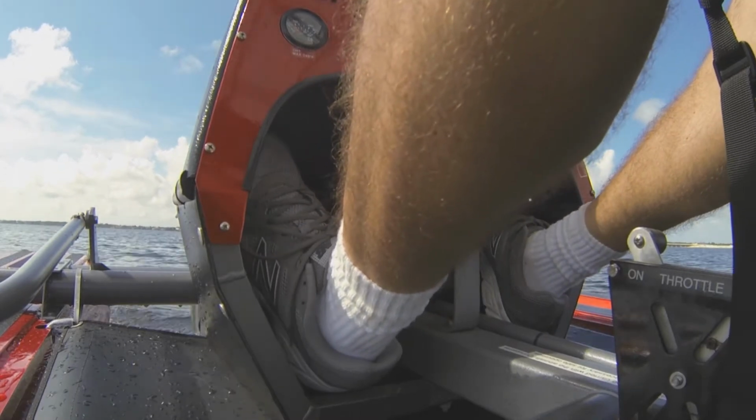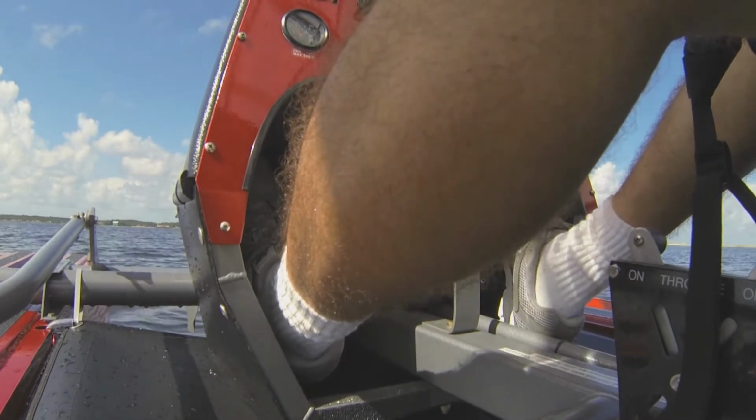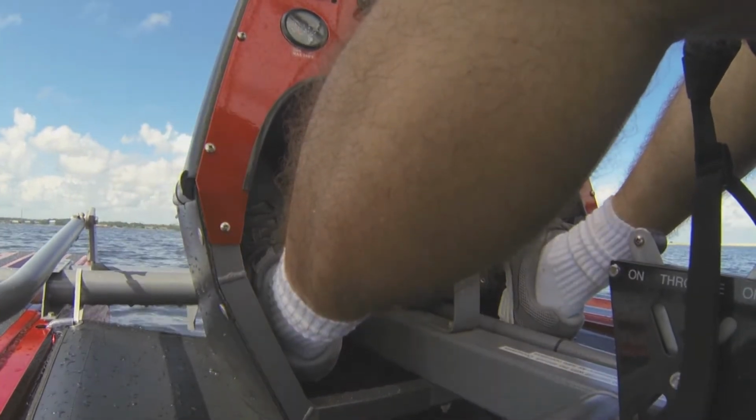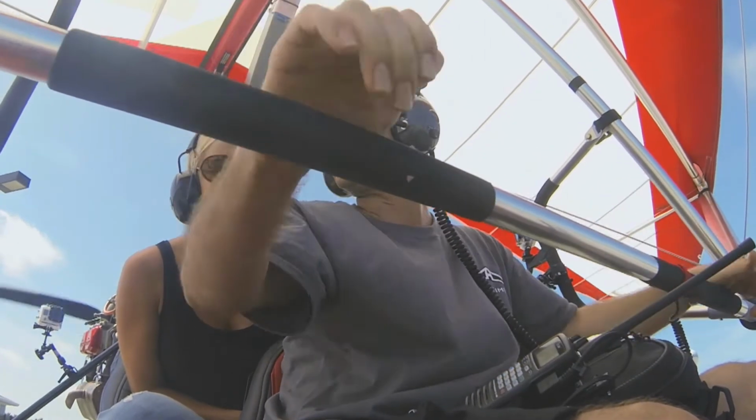Okay. And then I'm steering, and so this is just like a bicycle steering, but instead of with our hands, with our feet. Oh, okay. So if we want it to go that way, we turn our feet that way, just like we'd turn the handlebars that way on a bicycle.